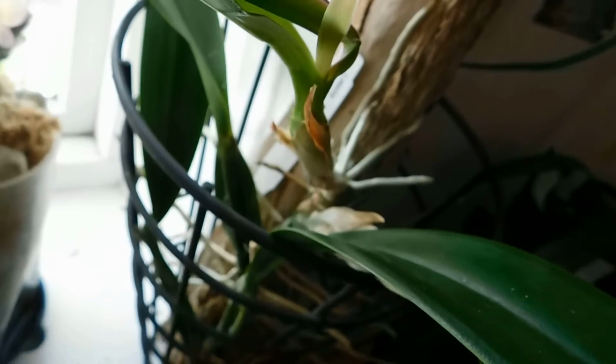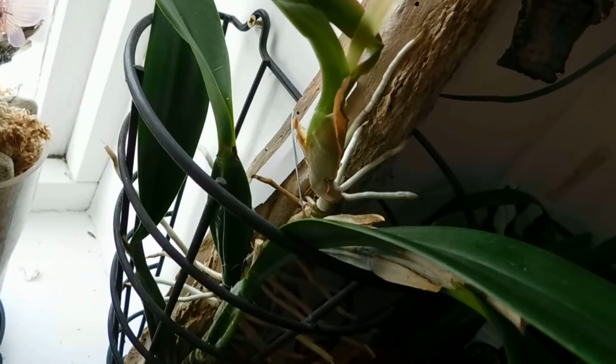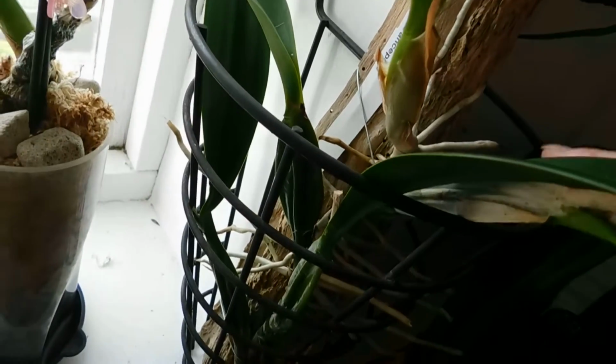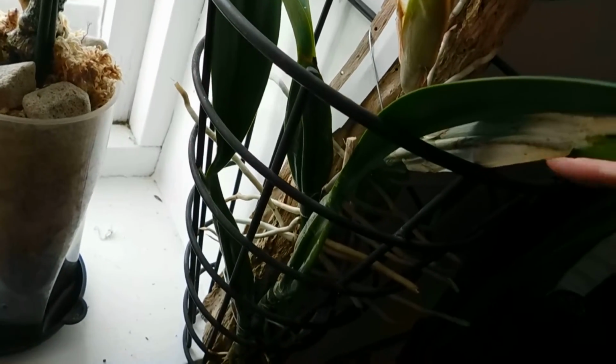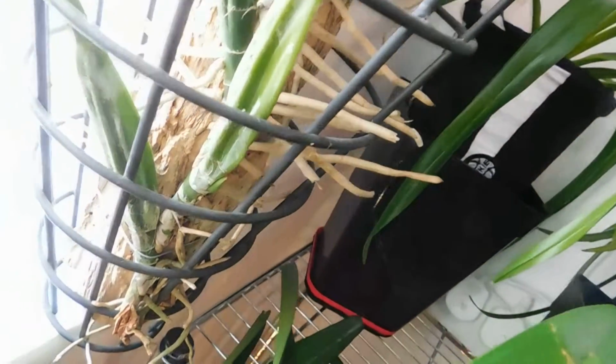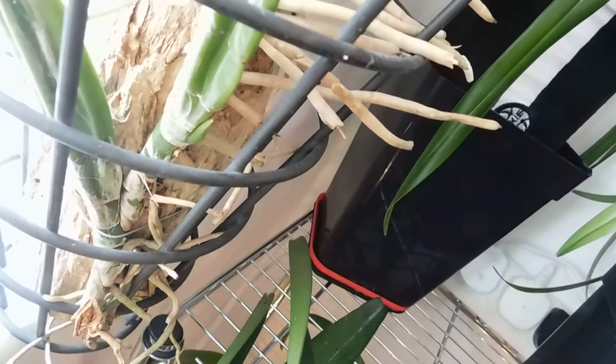And then what did I do with this one? Now we're in the corner here, so it's not very light, is it? How can I get it lighter for you? The Lelia Anceps. This is where I pulled the Vanda curvifolia from. So what I've done is, let me see if I can get the light. Okay, so this is the Lelia Anceps.